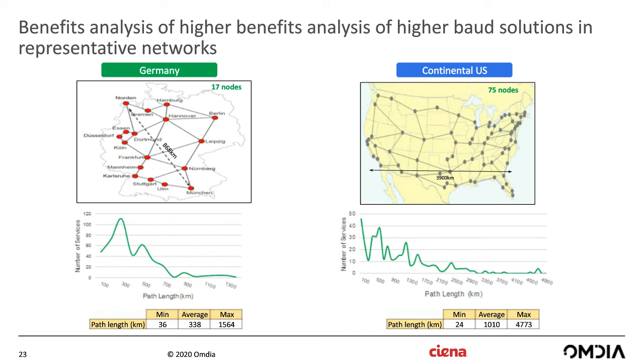These networks were both loaded with traffic, and wavelengths were routed around the network using different paths with a fixed channel spacing, and then they were filled until they reached the point where there was about 2% blocking. And this is just important to note because the same method was used to load the network for each generation of technology that we looked at. So at the bottom there on the graph, you can see the distribution of the path lengths that were achieved for the different services that were routed across the 2 networks.